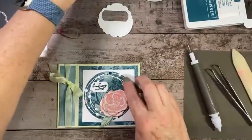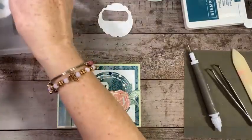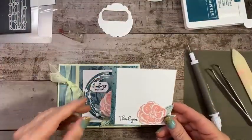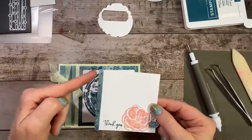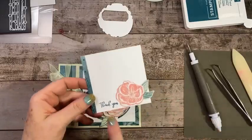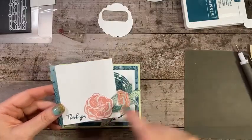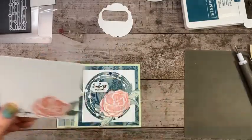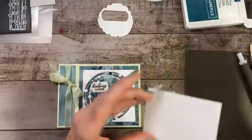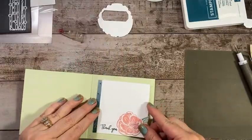Okay, for the inside of this card now, I took a 3.5 by 3.5 piece of basic white, and then I added a piece of that same designer series paper, 1/4 inch by 3.5, stamped the thank you from the Beautifully Happy, and again I added one of those cut out flowers and the leaves. This will make a quick card. You don't have to do any coloring. And then we'll add this to the inside of our card.